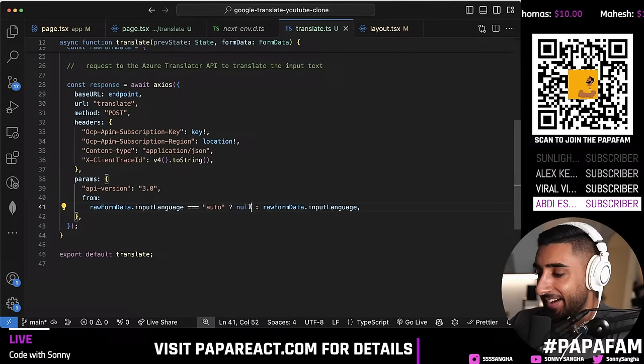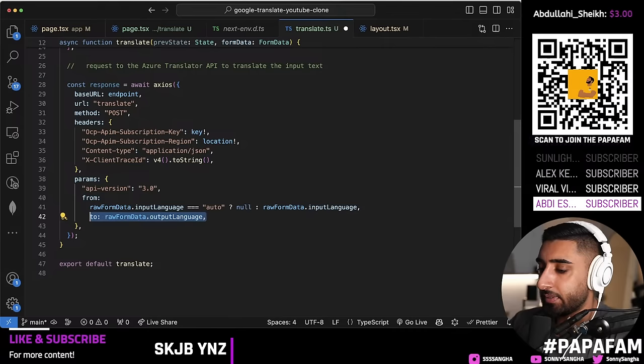But in this case, if the input language is auto, then we basically put null. By default, if I don't give a from value, it uses auto detection on the API side, right? Otherwise, I put in the input language like EN, ES for Spanish and so forth. And then I need to specify a to, and that's simply the output language, okay? So that's basically how it goes ahead and does it.